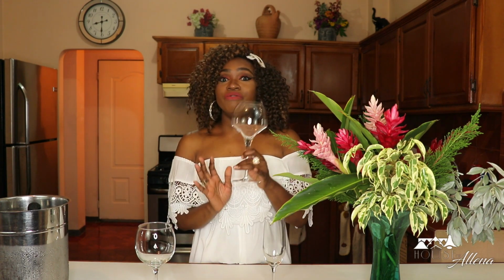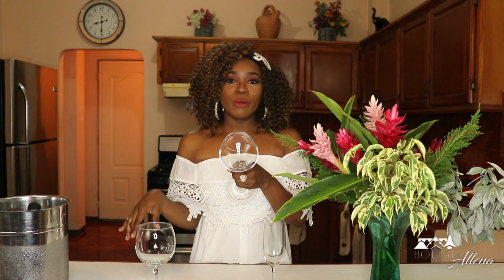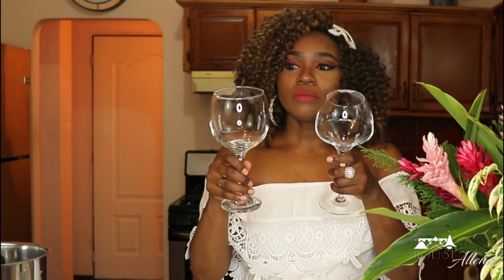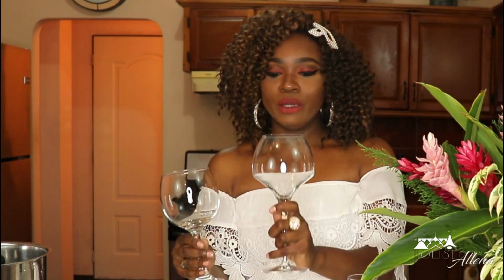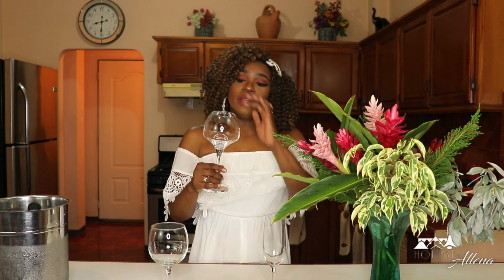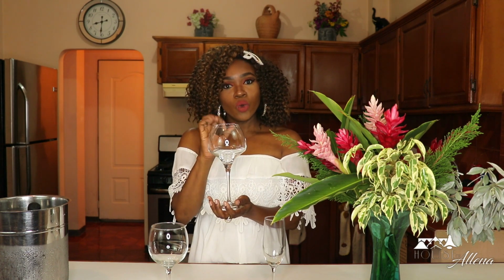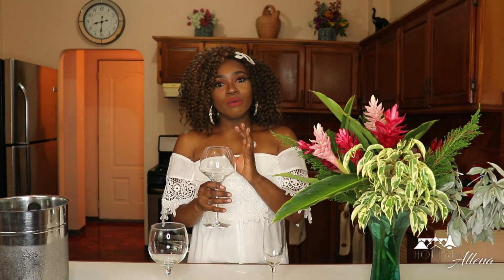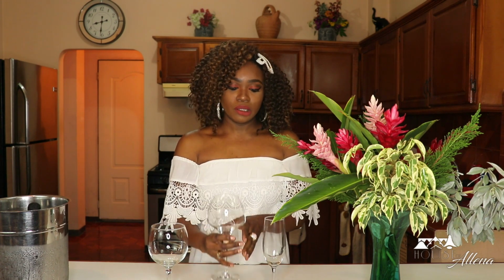Alright, so we now have the white wine. So this is my white wine glass, and the white wine and the red wine glass are very close. The only difference is that the rim is wider in the red wine as opposed to the white wine. And we'll get into that. So once again, with the white wine, the rim is more enclosed because you don't want the wine to get too hot. So once the oxygen starts to go in and make contact with the wine, the temperature changes. So it's trying to preserve the temperature as long as possible.